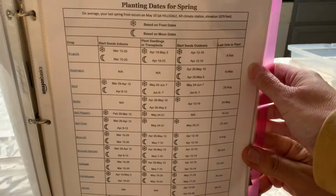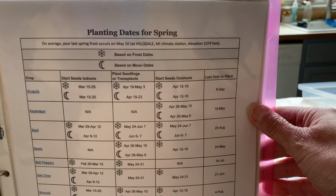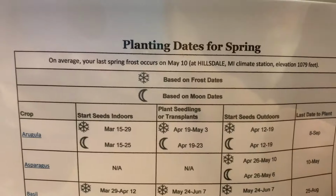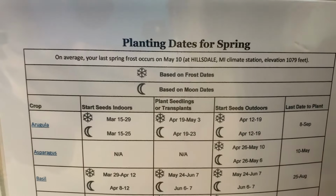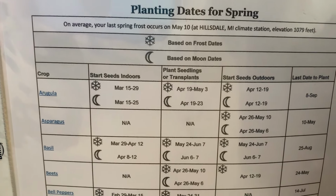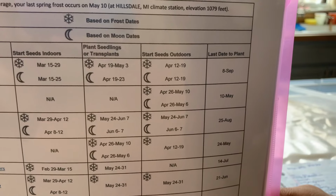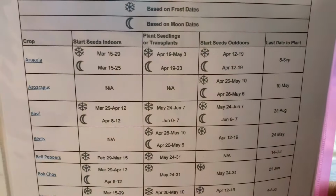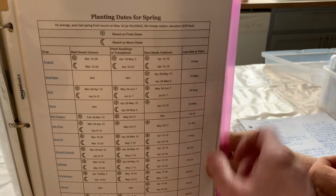All right. I had mentioned the Farmer's Almanac site. So I actually copy and pasted this into an Excel spreadsheet and printed it. But it has so much information. This is right from their website. I put in my zip code, which is for Hillsdale County, Michigan, and it literally will tell you when to start your plants inside, when to transplant them outside, or when you can start seeds outside, and what the last date to plant is. So I could plant arugula as late as September 8th and still get a crop this year. So I thought that was pretty cool.